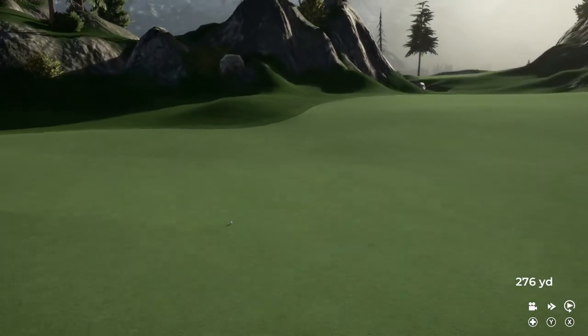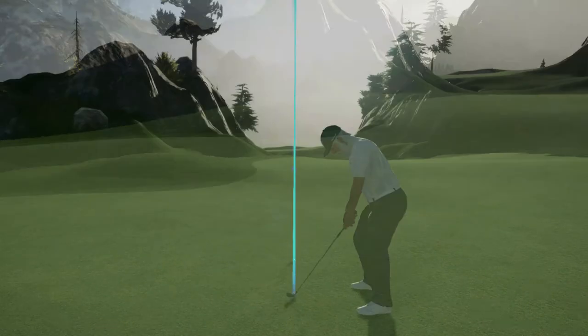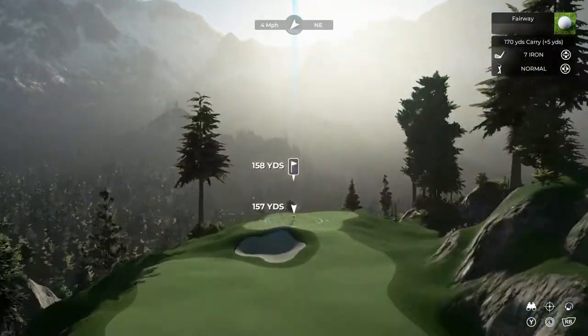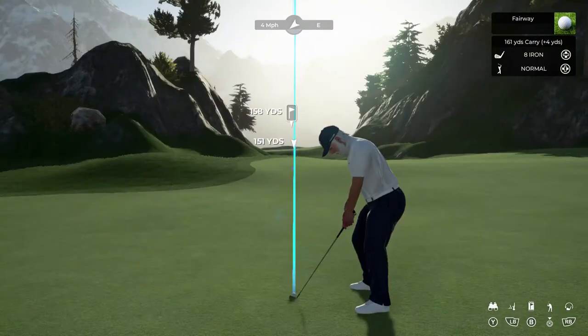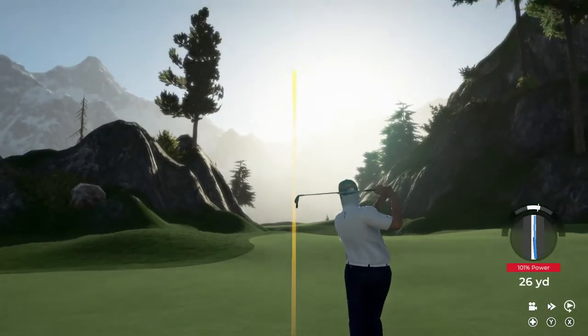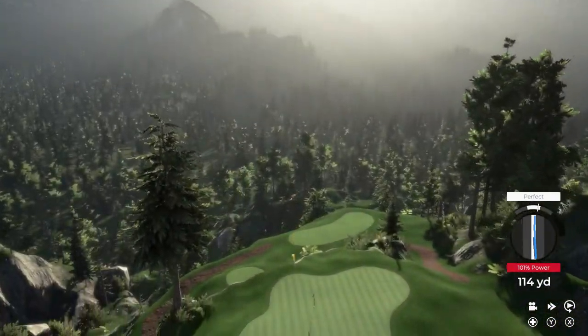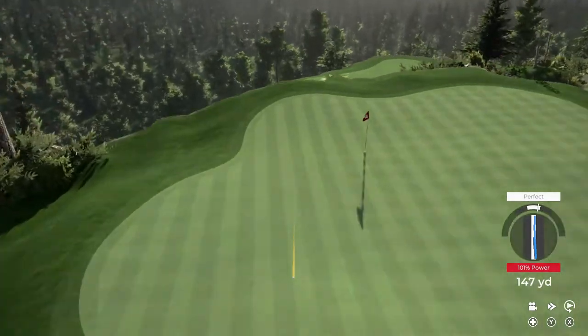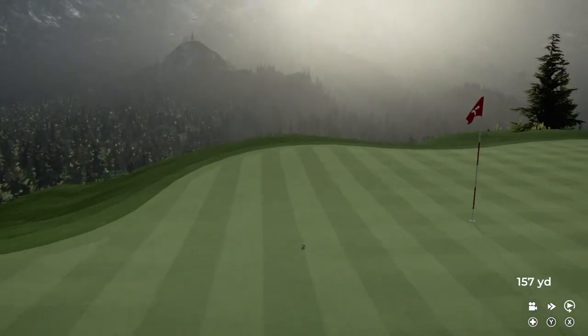Little side bounce off the fairway that we didn't really want, but we're not going to be blocked out from the green. Luckily, we didn't go too far to the left. So on this one, I'm going to take less club and really try and stick this close. That would be nice. Wind's kind of pushing it. Didn't account for that enough, but hopefully that rolls out pretty nicely. And it should roll to the right a little bit more, too.